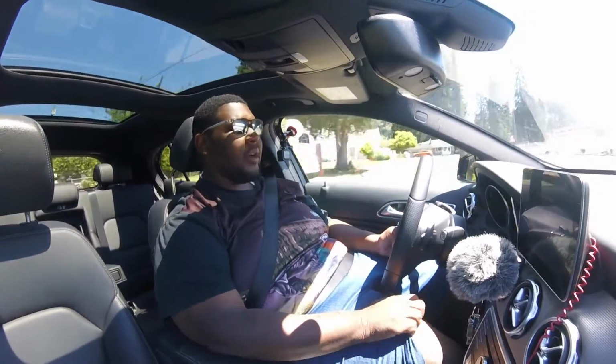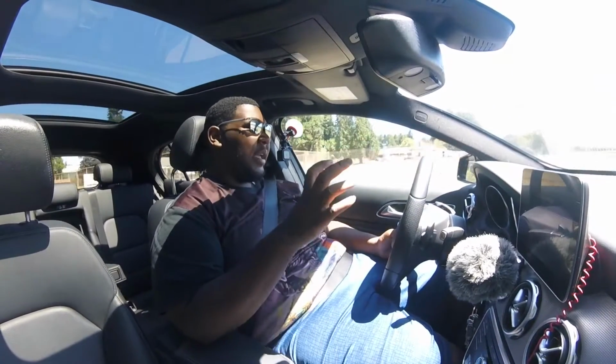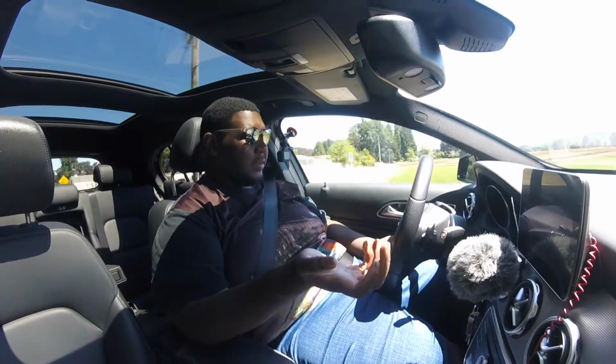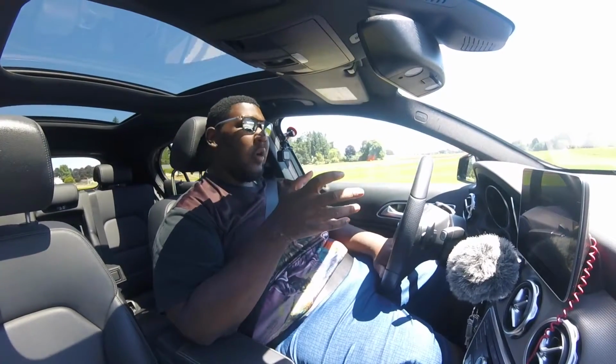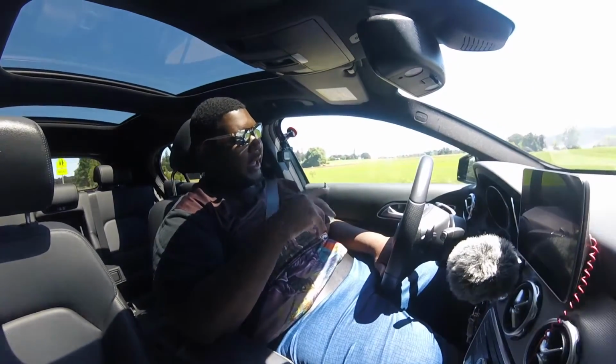I wish it was a little bit bigger, but they do have the GLC if you want a bigger car. Not in terms of the actual size of the car, just in terms of interior space. And I wish some of the interior quality was a little bit better. But besides that, this is an excellent vehicle, and I would highly recommend buying the 2018 Mercedes GLA 250.